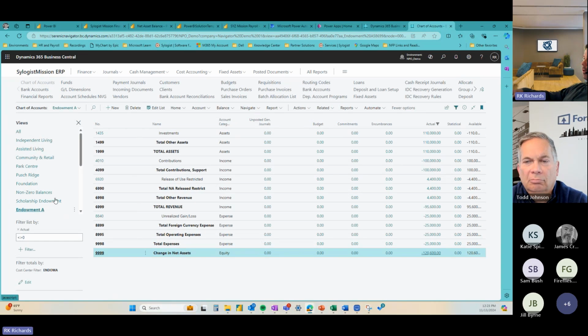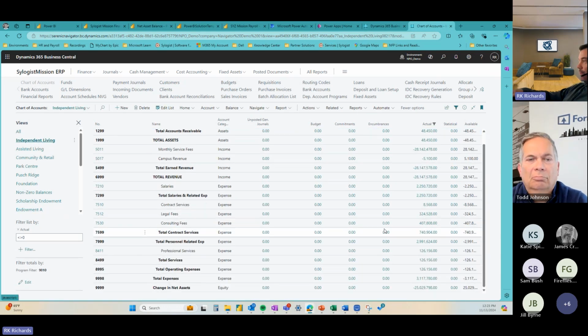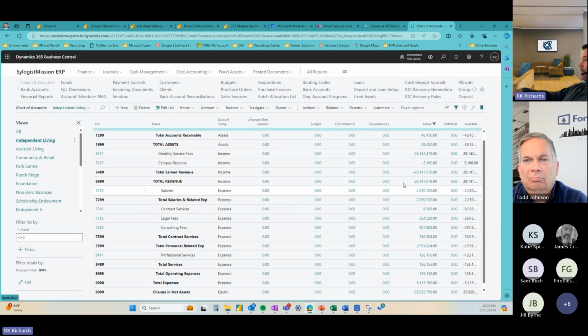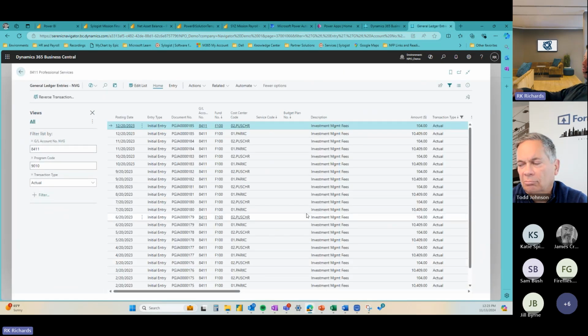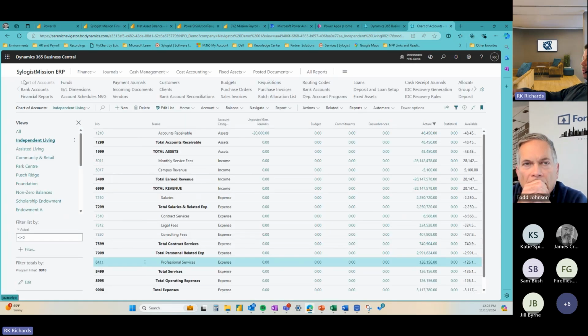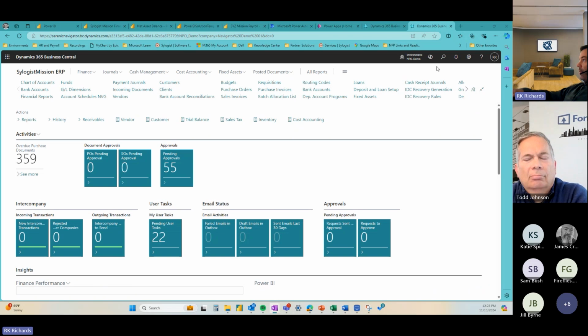If I wanted to look at a program, maybe I have an assisted living or an independent living program that we manage, I could filter on that in this chart of accounts page, and I can tell you exactly what's happened. So on this assisted independent living program, we've got some monthly service fees that we charge. We've got some salaries we charge to it, some legal, some consulting, some professional services. It's very, very easy to slice and dice the general ledger with our dimensional structure. And that's what I'm showing you here, and that's what I want your takeaway to be. So that's our chart of accounts and our general ledger and how it's structured and how we can report on it. Next, I'd like to go into the award management ledger.